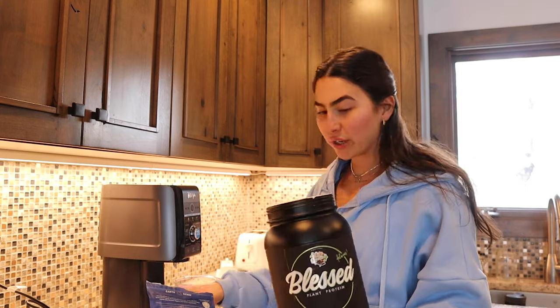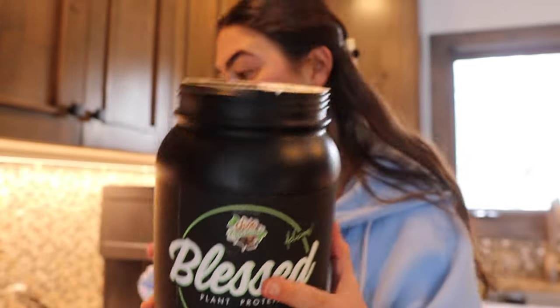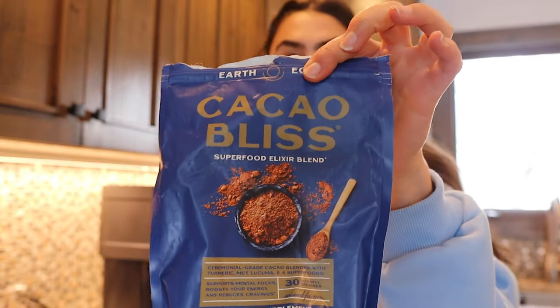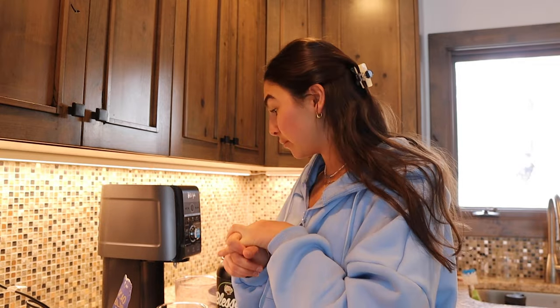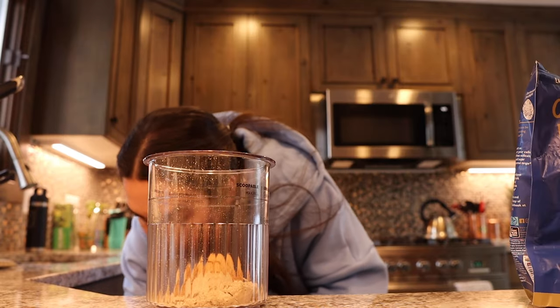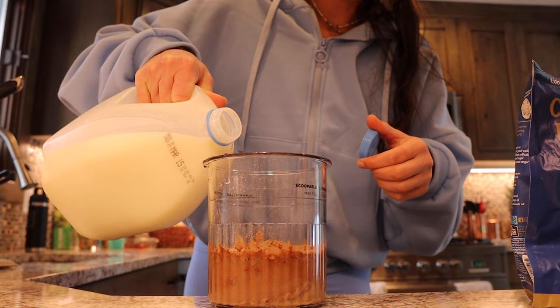So I think what I'm going to do, keep it super basic, I'm going to try the chocolate peppermint Blessed protein powder, because it's going to give mint chocolate chip vibes, of course. And I'm also going to add in some cacao powder just to make it a little bit more chocolatey, because I love chocolate. And then I think I'm just going to do honey and leave it at that, and mix it with some water, maybe a little bit of milk, and just call it good. Also actually going to add collagen in there, and then some milk.